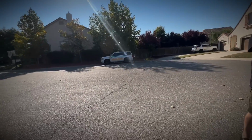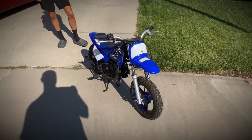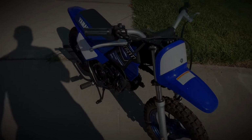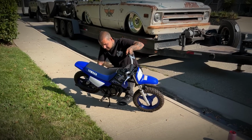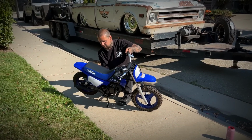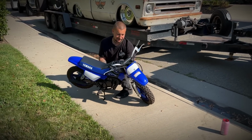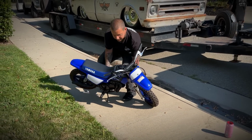What's that about right there? Your neighbor's a cop? Yeah. That's crazy. Gotta be careful. Keto. Come on, dude, don't think about it. Well, now that I get time to think about it, it's taking so long. I didn't even grab the front end.